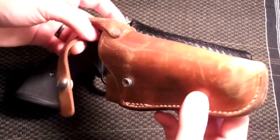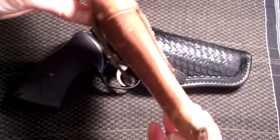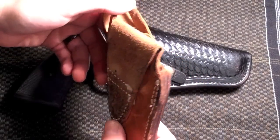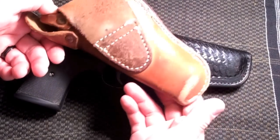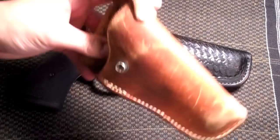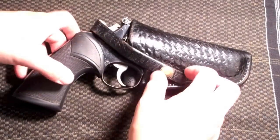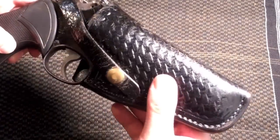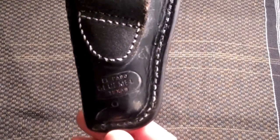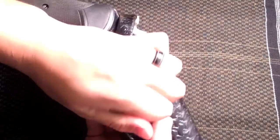I also got this other holster. I don't know if this is maybe what he carried off duty. It's just kind of like a crappy, really worn leather holster. So I got that too. And here I got his actual duty holster that he used every day. And the same thing with this, it says El Paso, Texas and Blue Mel. I'm guessing that's the company that made this.